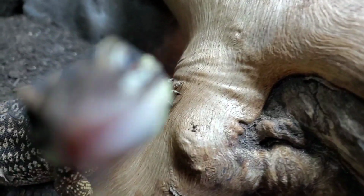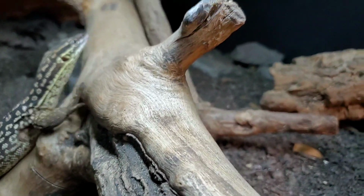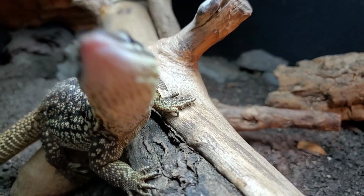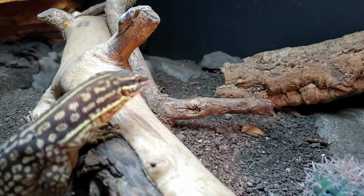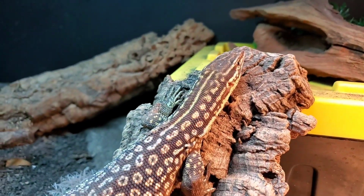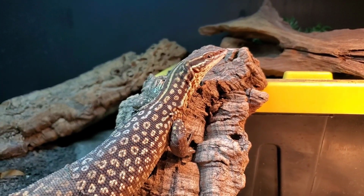And the thing about these guys is that they are full of energy. From the moment this guy wakes up in the morning, I hear him bask for maybe about 10-15 minutes, just warm up his body when the lights come on. And then right after that, I can just hear him scratching and running, searching for food, just being a very intelligent, inquisitive animal, just exploring his enclosure. And that's what really sets these guys apart from other reptiles.